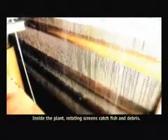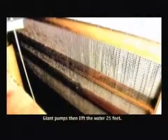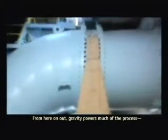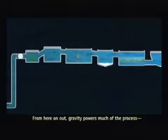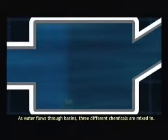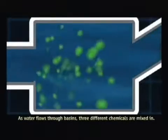Inside the plant, rotating screens catch fish and debris. Giant pumps then lift the water 25 feet. From here on out, gravity powers much of the process, one that involves clever chemistry, massive mixing bowls, and sand. Here's how it works. As water flows through basins, 3 different chemicals are mixed in.